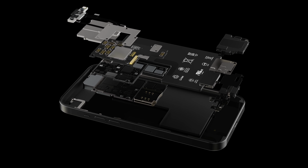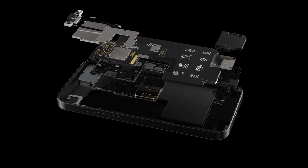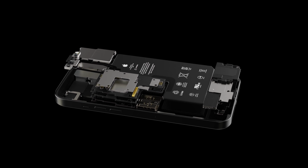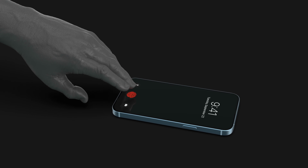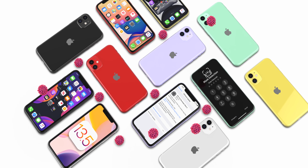I've got your dose of Apple leaks and news today, including the iPhone 12, some accurate pricing, release date info. One of the models may contain Touch ID, iOS 13.5, and a host of other news.